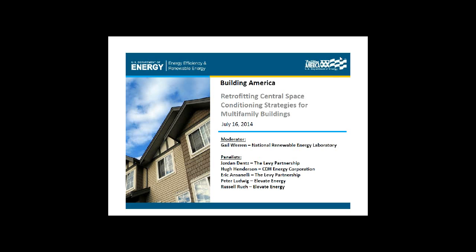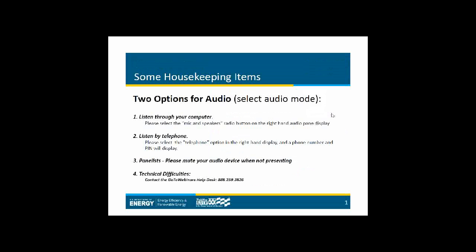We are excited to have presenters from two Building America teams here today to tell you about retrofitting central space conditioning strategies for multifamily buildings. Our presenters will discuss hydronic heating methods and the evaluation of thermostatically controlled radiator valves, or TRVs.